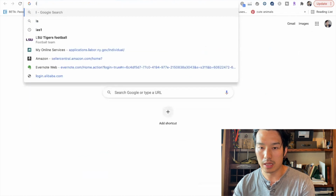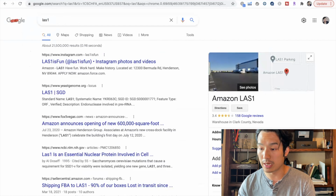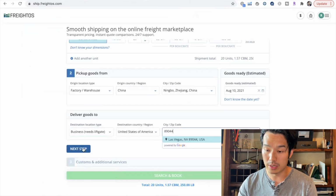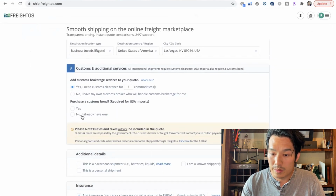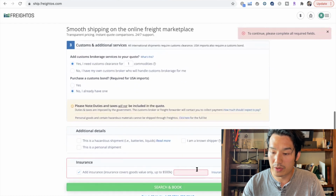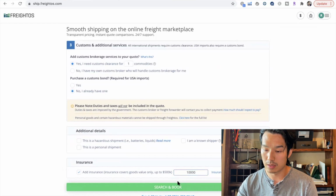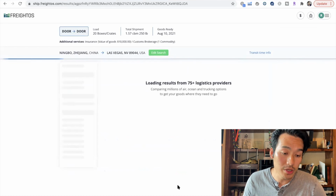So LAS1 is 1 Amazon warehouses where all my goods are being shipped to right now. So you just take their zip code, which is 89044, and we go to next step, right? Yes, I need customs. I already have one. This is just for the value of goods, just for insurance purposes. Let's just say it's $10,000.